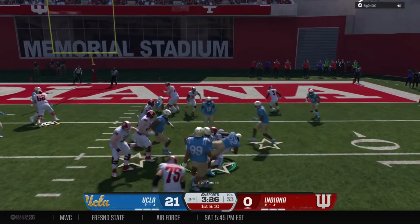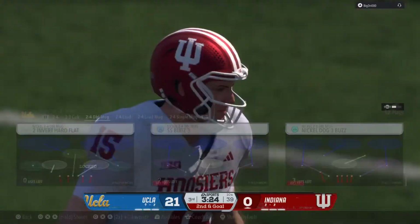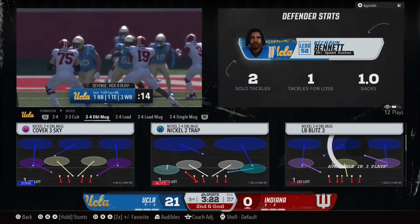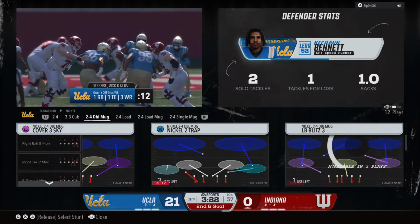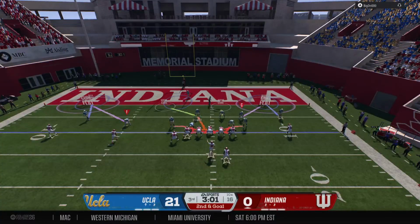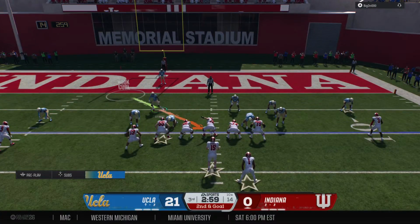QB draw. And maybe he'll get back to the line of scrimmage, but no more than that. And they try to sneak the draw play in there and try to show pass right away, get it to the running back. Defense not fooled in the slightest. Nice job getting upfield, getting to the running back, getting him on the ground.